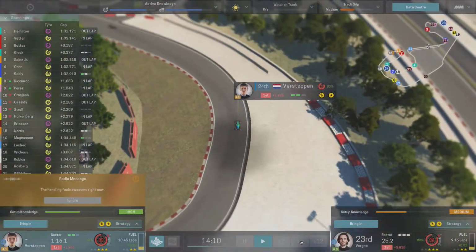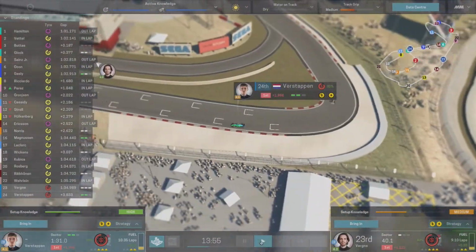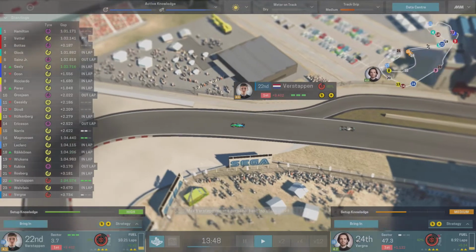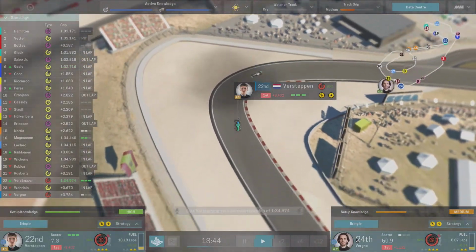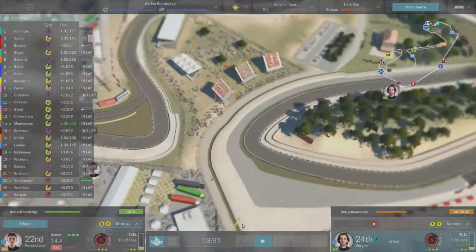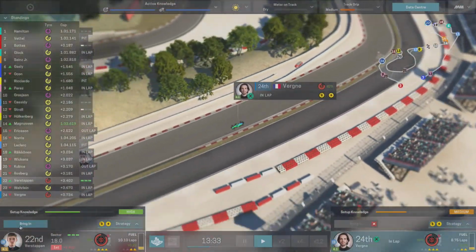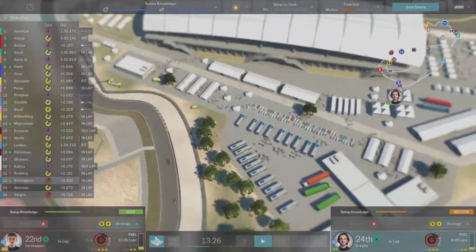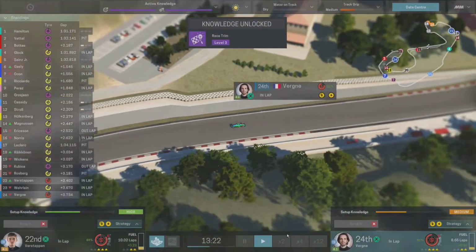I don't think we're there yet. We're going to need one more lap around. Now, 23rd was Vern. Okay, Verstappen just went 22nd. And yes, I think we're just about at the end of this. So we're going to plan to bring them both in. I think they will finish it off before the end of this lap. And there it is.